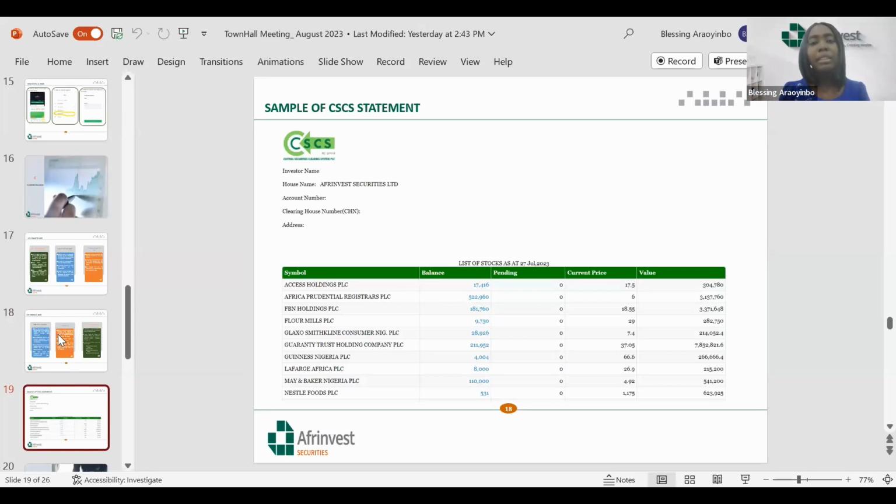UBA, please, my bank statement for 2 years, 6 months, whatsoever. You can also do that with your CSCS. So your CSCS statement is that statement that actually helps you to keep tabs with all the stocks you have. Timileyin actually said earlier on that CSCS is like that warehouse.